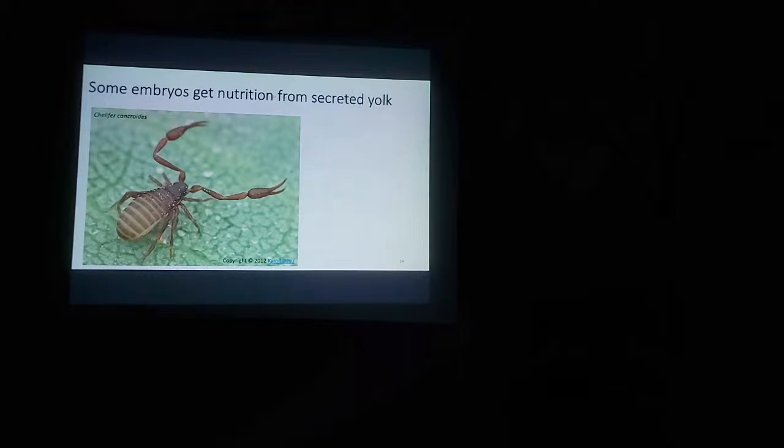So one example of this is in this pseudoscorpion. You can click that. So these are related to scorpions, but they're not exactly scorpions because they don't have that kind of stinger on their butt. But they do look a lot like a scorpion, right? And they are related. And so when they're pregnant, they keep their eggs in a brood sac, and those embryos will develop. And to help those embryos get the energy they need to develop, they will secrete yolk, the same thing that's found in the egg, directly to these developing embryos.